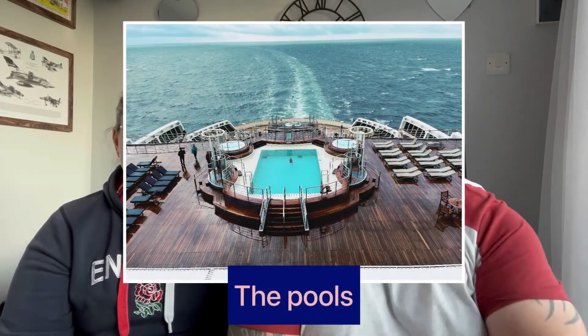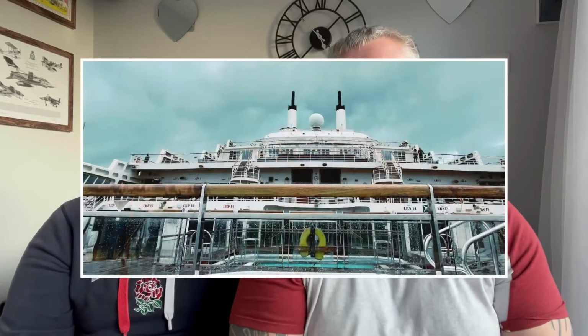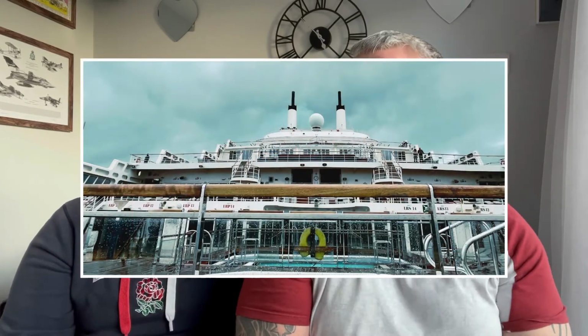So overall, we've given the wellness facilities a 3.5. 3.5. So pools, we didn't use the pools, only this one in the spa area. So we're not really going to comment on the ones outside of there. There is plenty, especially at the aft, which is a very nice aft. As everybody says, the Queen Mary does have a very nice aft. But we didn't use them.